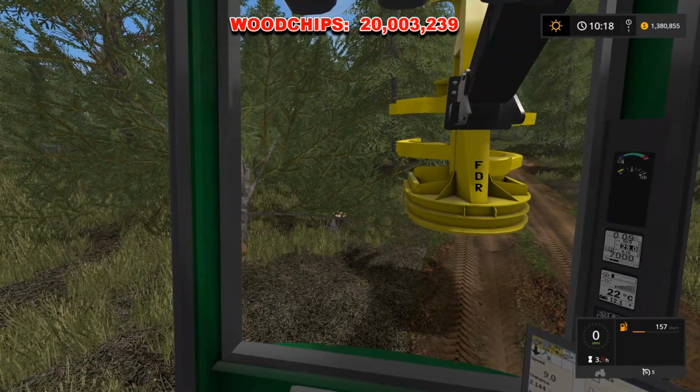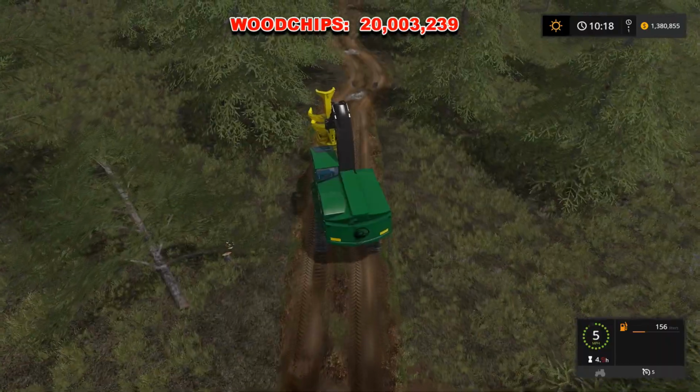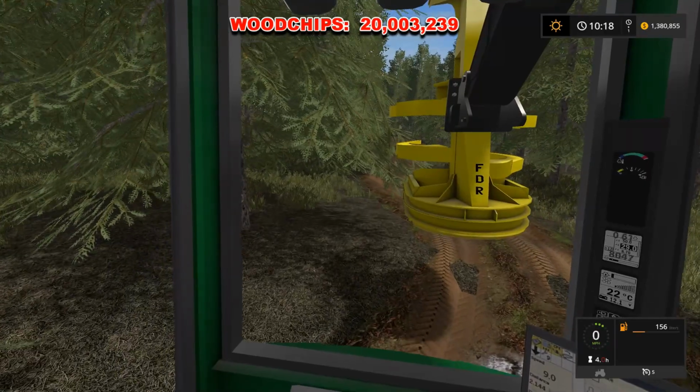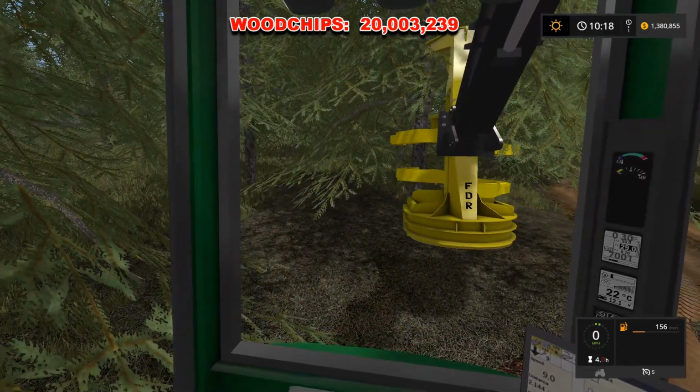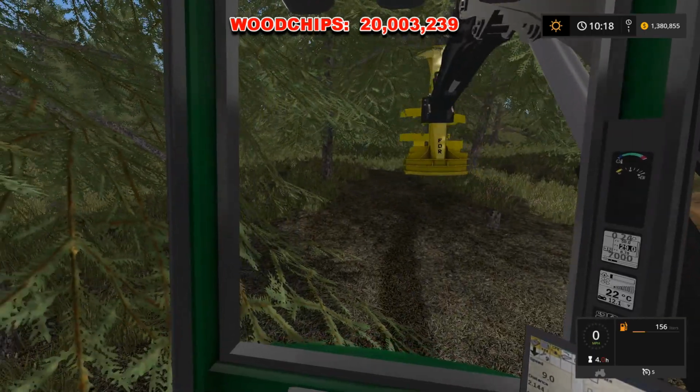So let's go up here. I think the road's gonna fork not too long up the road. And we'll just cut about every other tree out of here that's next to the road. Kind of get that opened up.